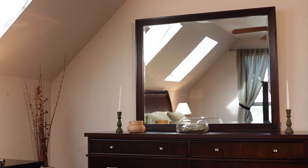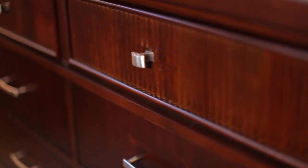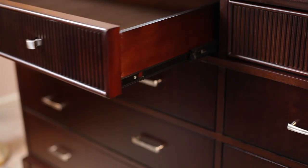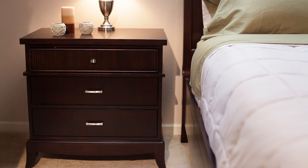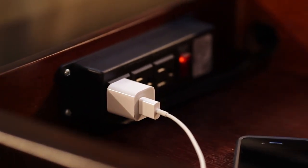The 8-drawer dresser includes horizontal parting rails that separate the smaller felt-lined top drawers from the larger bottom drawers and satin nickel pulls and knobs. The 3-drawer nightstand comes with a convenient 3-outlet power strip in the top drawer. You can plug your device in your nightstand drawer for a clutter-free charging experience.